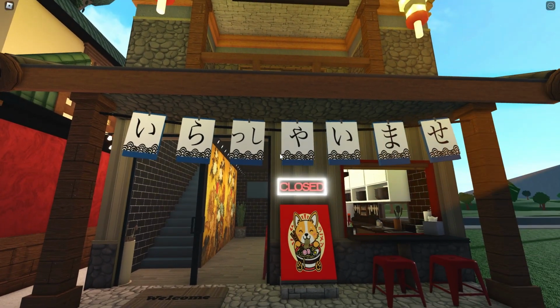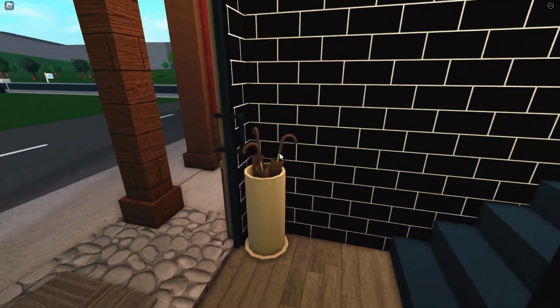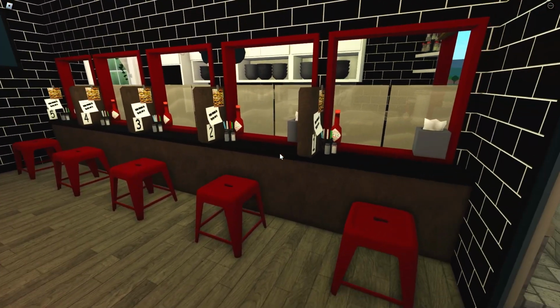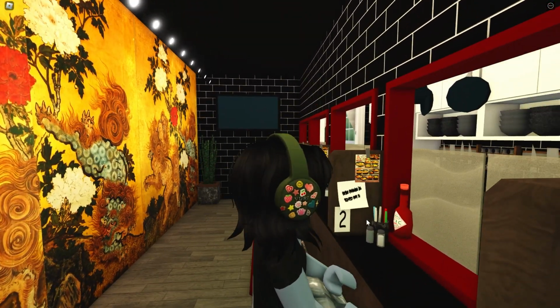It says welcome. Did I say that already? I don't remember. All right, but if we go inside, here we have some umbrellas in case it's raining, and then we have more stools, and then we have a little sitting area with little section numbers.